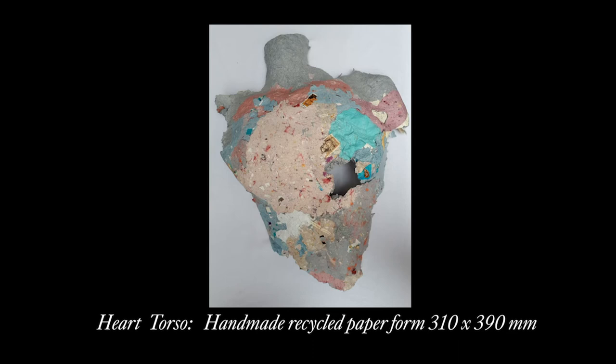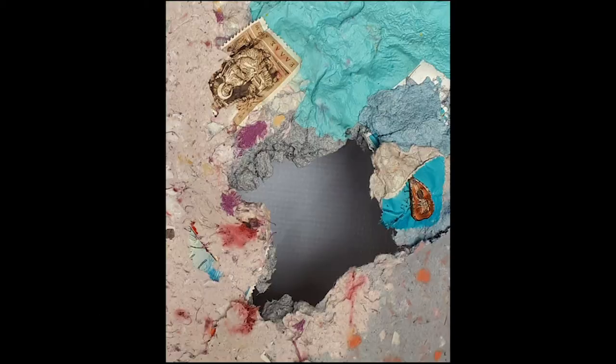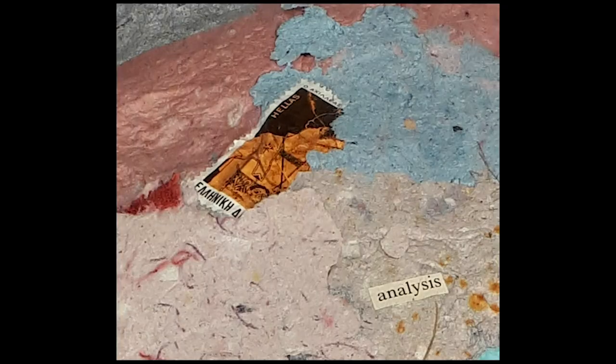When this paper torso was released from the mannequin form, an area of paper roughly around where the heart might be stuck inside and detached itself from the rest of the sculpture. This is a composite form, more papier-mâché than sheet-formed, and it awaits a cellulose heart.